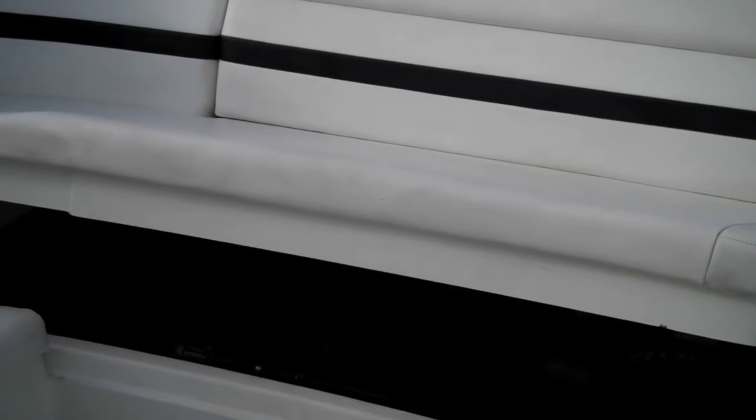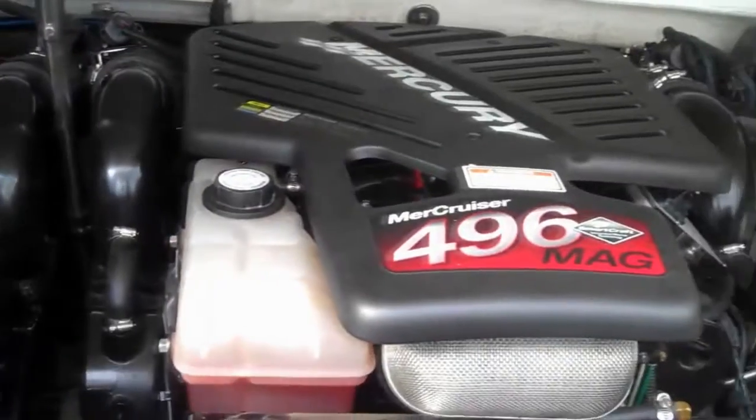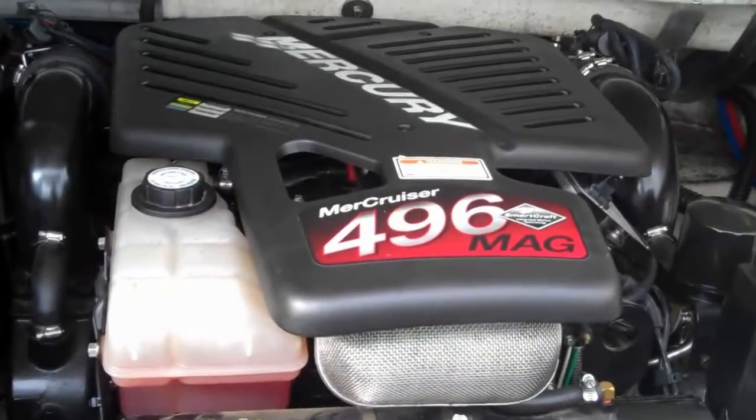and you have nice easy access to both motors, which you can see there are 496 mags. They're each 375 horsepower. They're fuel injected. They're freshwater cooled, which is great if you're running in salt water. These motors will never touch the water.